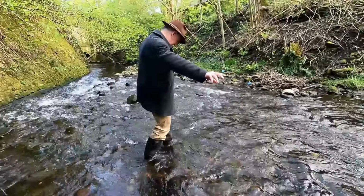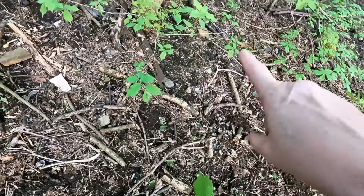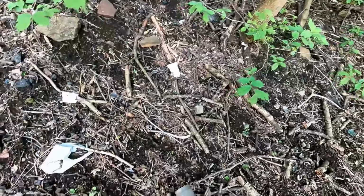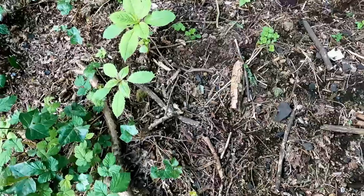Oh, can you see this bee? Let's see if I can catch him. Whoops, it's a bit too fast for me and on the side of a mountain. He's down there. He's really big and fat. But he's got away. He doesn't want to be on film, so I'm not going to argue.